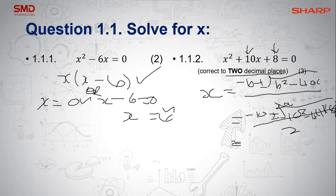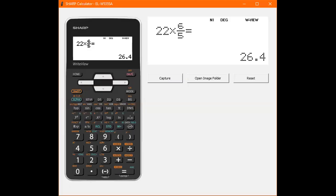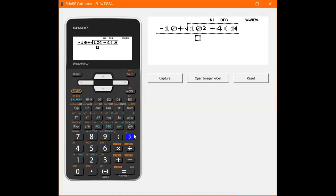So we're going to actually just chuck this into the calculator now. So I'm going to show you two methods. I'm going to do it with the numbers very quickly, and then I'll do it with the other method, which is really nice. So it was -10 plus or minus. I'm just going to use a plus. Square root 10 squared minus 4 times a is 1 and c is 8, right? Over 2 times 1. So I'm just going to leave it as 2. And there's your first answer.